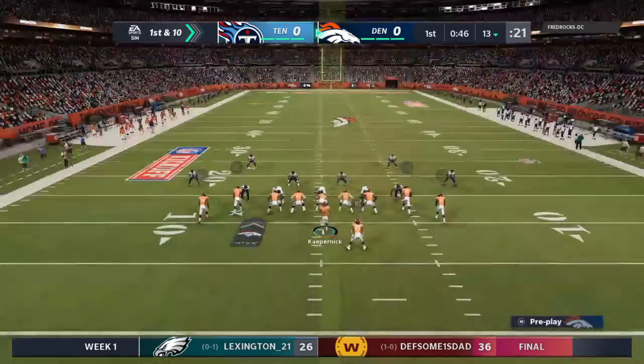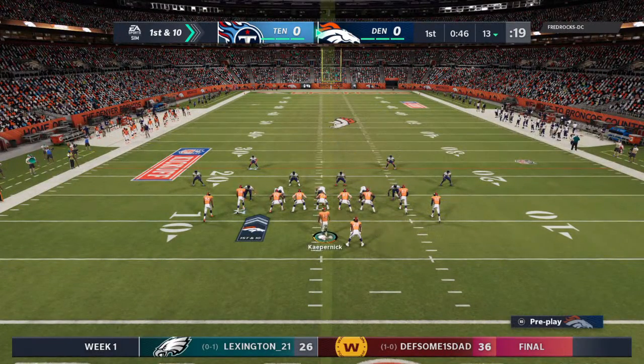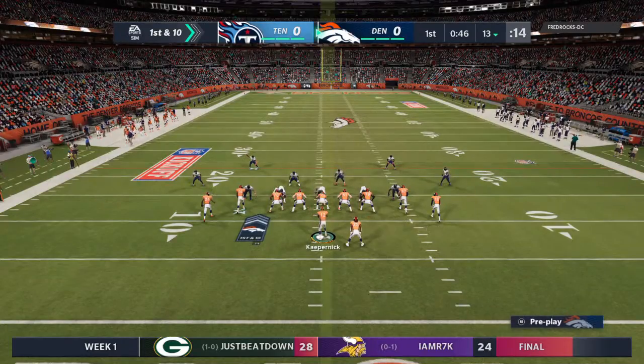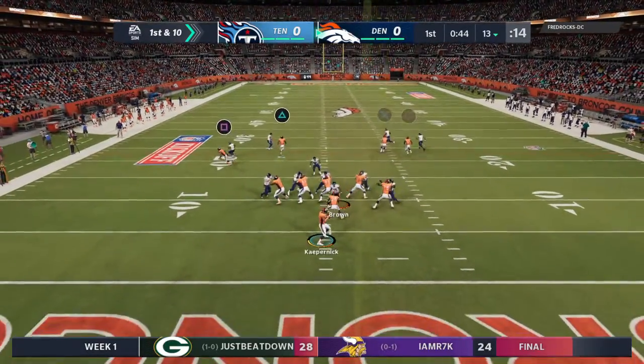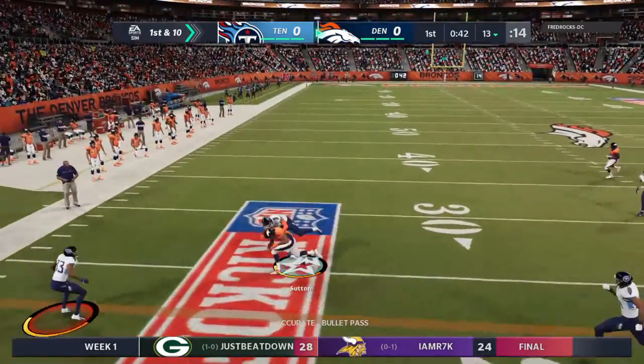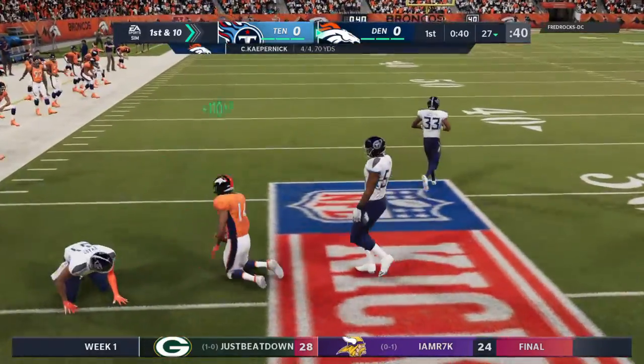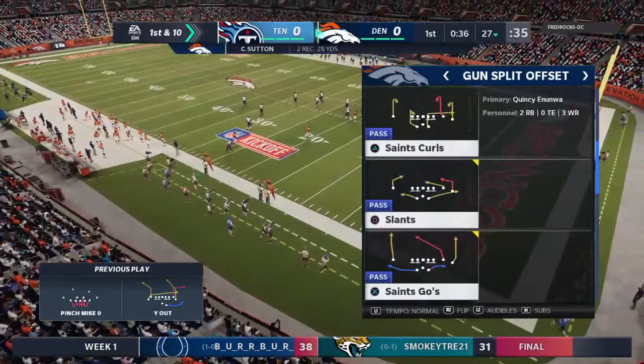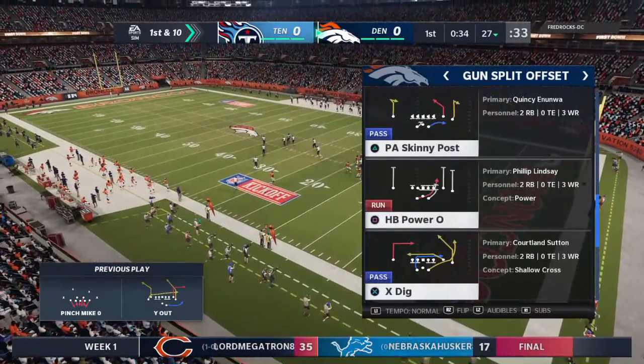Denver offense at the line, ready to go. They had an auspicious beginning to the season, a first drive turnover. Now they'll try again here, 1st and 10. From the gun, it's Kaepernick, and this is going to be caught. He won the fight for the football. First play of the drive going for 14 and also going for a first down.